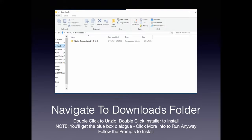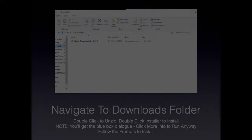Navigate to your downloads folder, wherever your downloads go, and double click on it or right click and extract. That will extract the installer. Double click on the installer and follow the setup prompts, and you'll have Winlink installed for you.